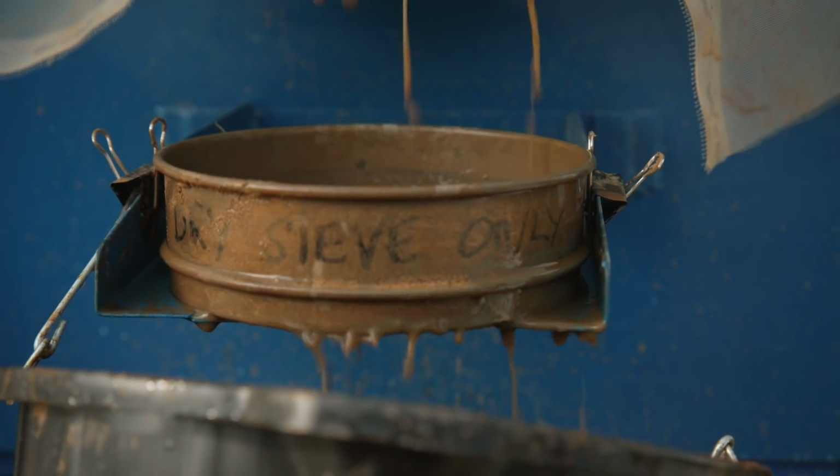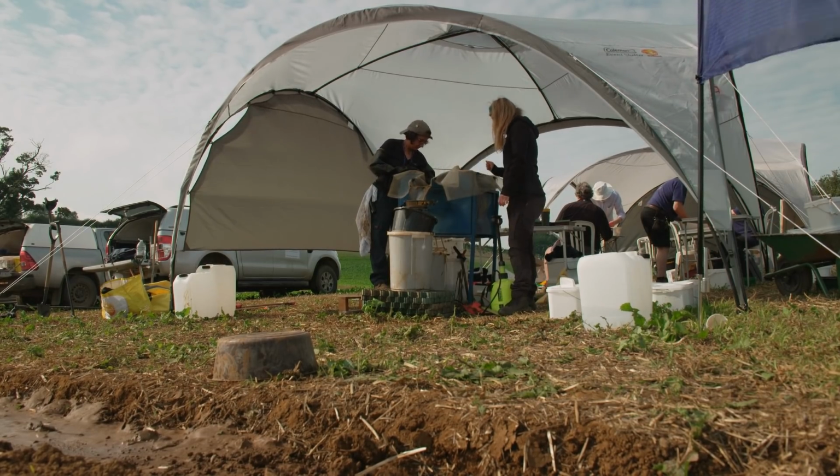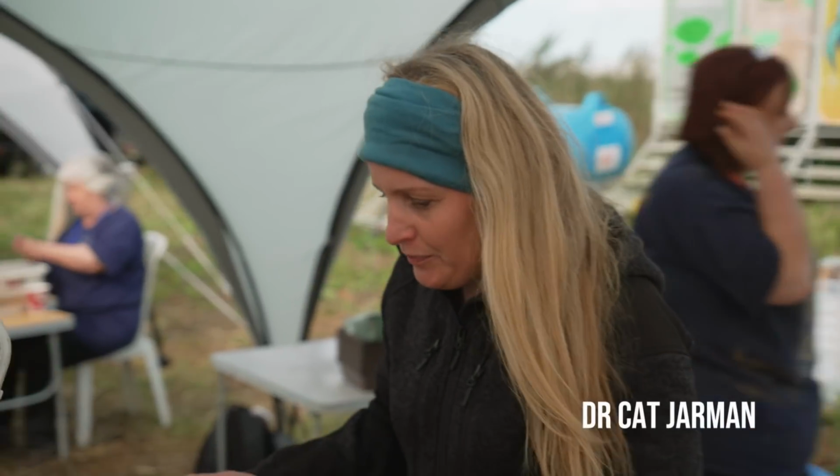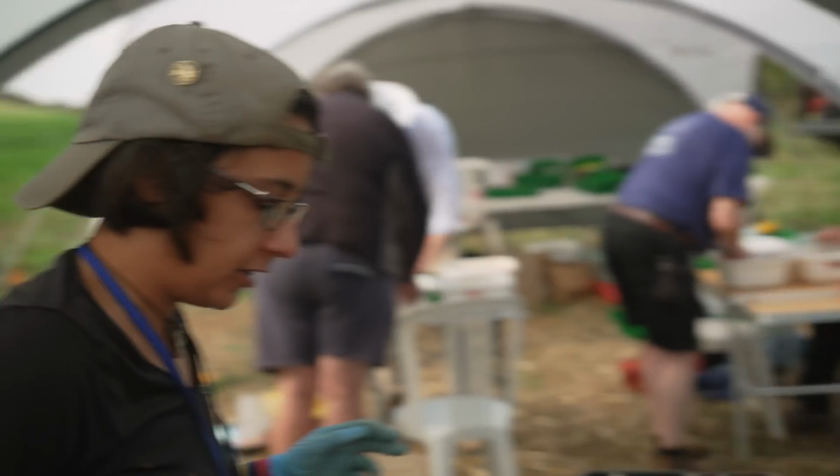And Naomi's processing a sample of the soil from Trench 10. This is that very clay, gloopy stuff, isn't it, from beneath the horse's head? It is quite gloopy.